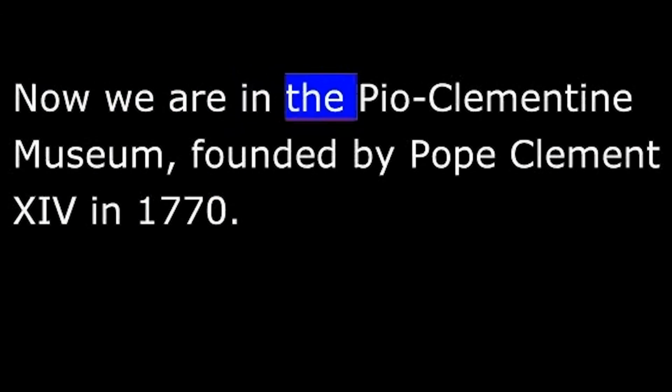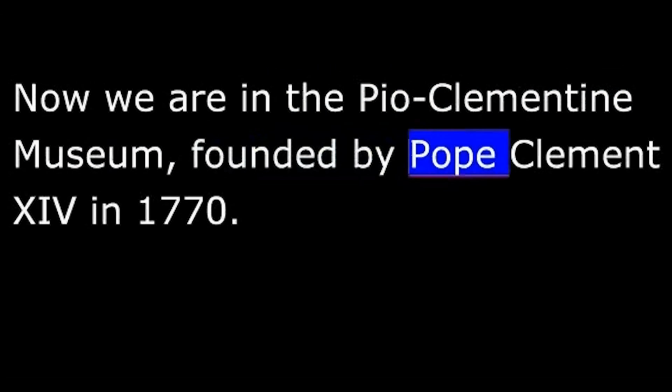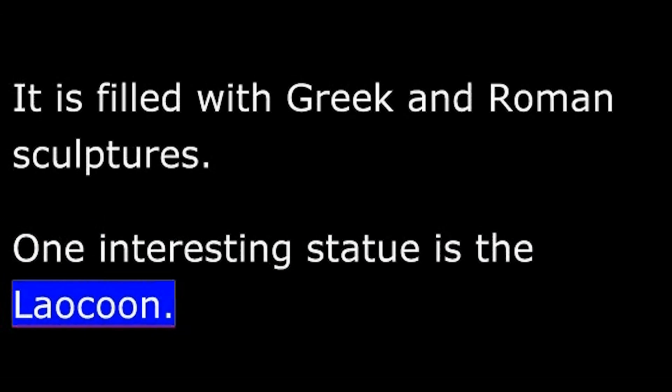Now we are in the Pio Clementine Museum, founded by Pope Clement XIV in 1770. It is filled with Greek and Roman sculptures. One interesting statue is the Laocoon.